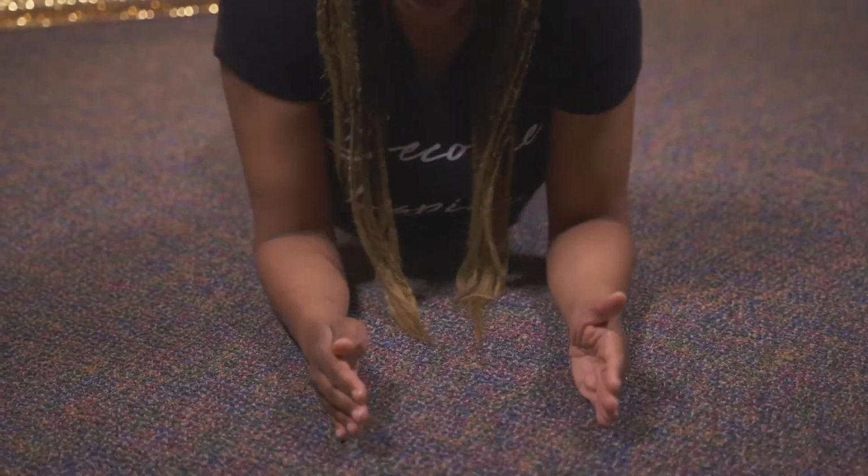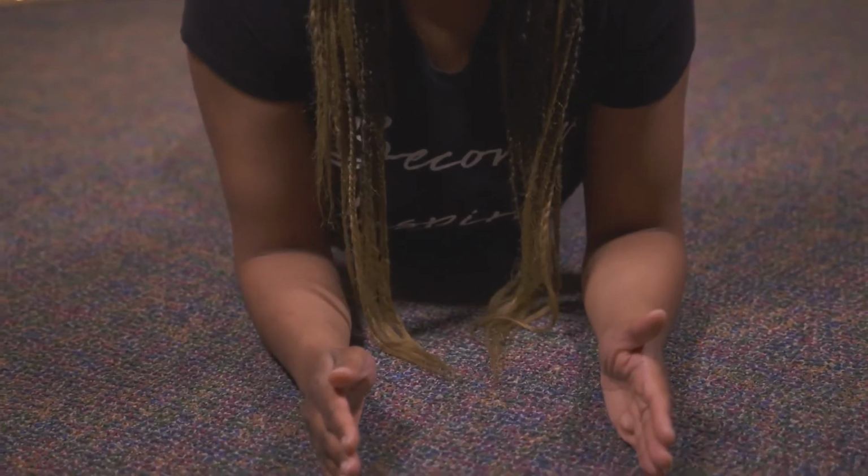Our next exercise is the plank exercise. This exercise is really going to help with your core muscle and core muscle control. For this exercise, you are going to be on your stomach. You are going to have your elbows nice in front of you, and you're also going to have your feet on your toes behind you. We're going to push up in the plank position and hold this position for 15 seconds, and we will do this 2 times. Let's go ahead and get started.